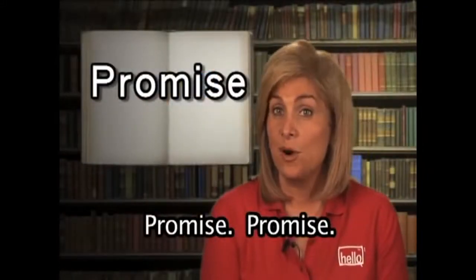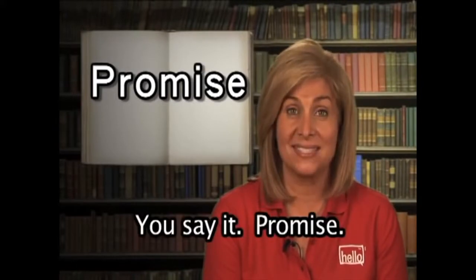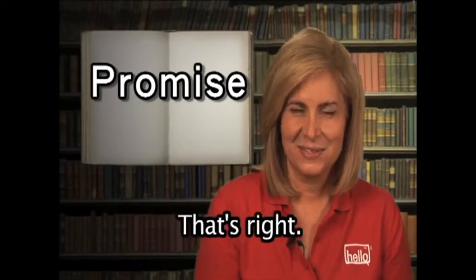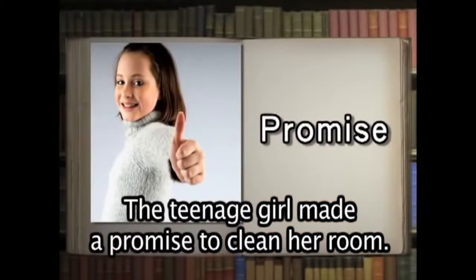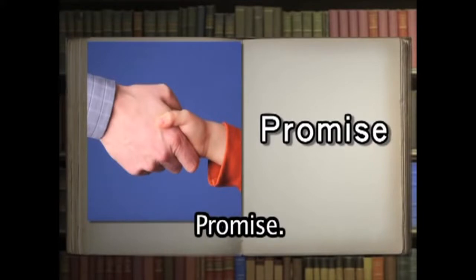Promise. Promise. You say it. Promise. Again, promise. That's right. Promise means a pledge that you will do something. The teenage girl made a promise to clean her room. The boy made a promise to his father. Promise.